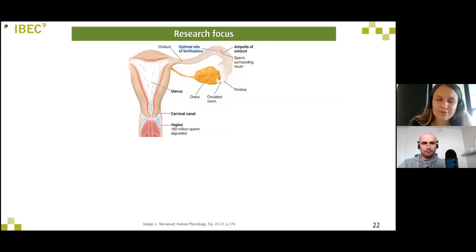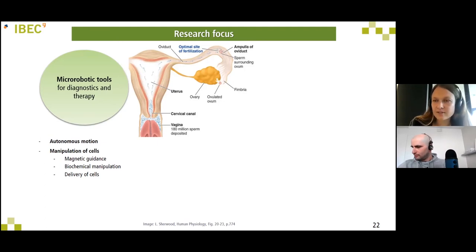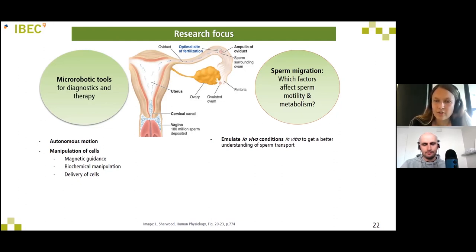So in general, my research focus spans from developing microrobotic tools, which I have shown you so far, to developing robots that have autonomous motion and that allow manipulation of cells, like magnetic guidance, biochemical manipulation, and delivery of cells. But I'm also interested more in the biological cells of it. So for example, which factors affect sperm motility and their success rate to get to the egg cell. In that context, I'm interested in emulating the in vivo conditions to understand more which sperm cells actually make it to the egg cell.